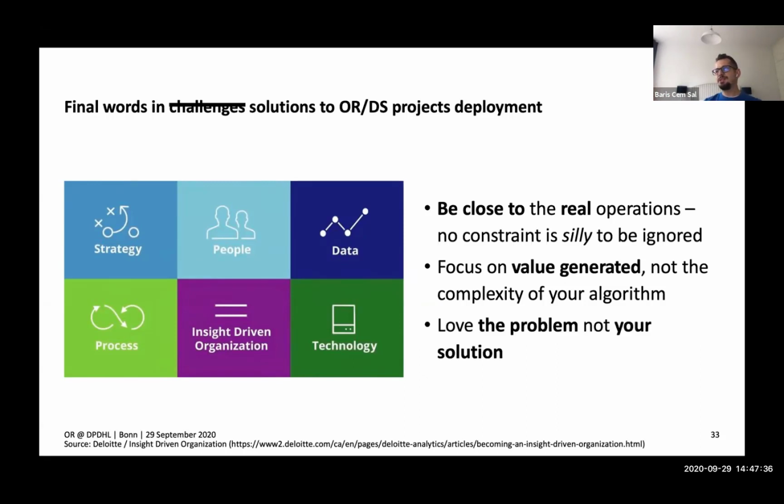And the last one, I think I learned from the startup world, is that you have to love the problem, not your solution. You always have to be open to making changes in your approach and your data and everything, just to help generate the value that you promised to generate.